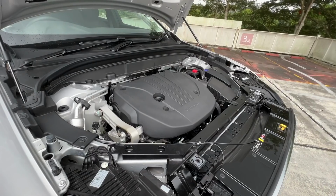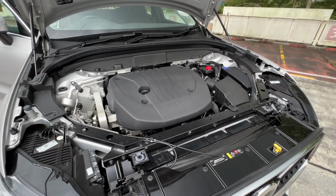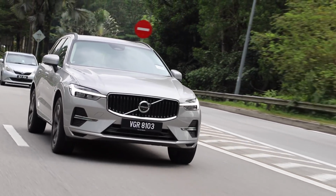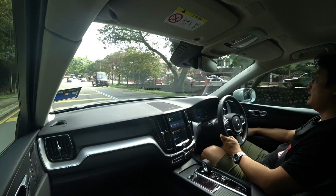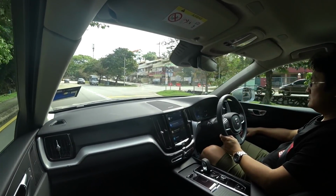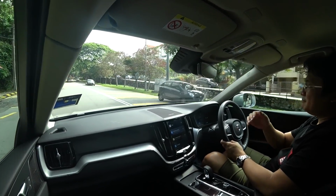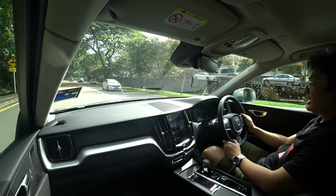Engine sounds very familiar. The familiar Volvo 2-liter 4-pot engine sound. Suspension, they made it soft just to be comfortable, to iron out bumps and all that. And let's go for a speed bump. There is quite a bit of, it's not a reverberation, basically secondary, you know, suspension reactions.